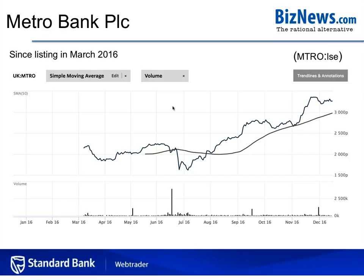And if you have a look back at Capitec and their business model and what they've delivered for investors by having that model intact, Capitec has grown. Its shares have grown on a compound annual growth rate of over 50% in the last 20 years. That would give you an understanding of the potential of Metro Bank.